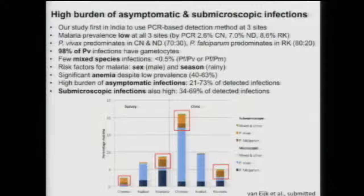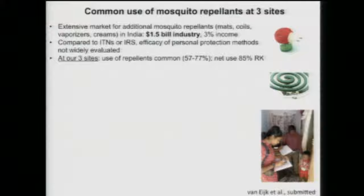Some other interesting findings from our census. We had a look at the common use of mosquito repellents. So in India in particular, and I think in China too, there's an extensive market for mosquito repellents such as mats and coils. You've probably all seen these. That's a coil. This requires electricity. It's a vaporizer. They constitute about a 1.5 billion industry, which makes up close to 3% of the per capita income per year.